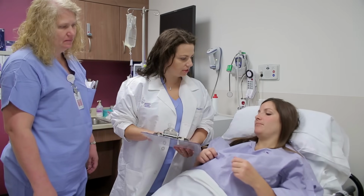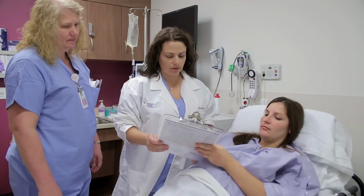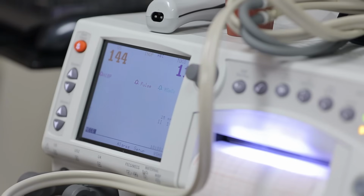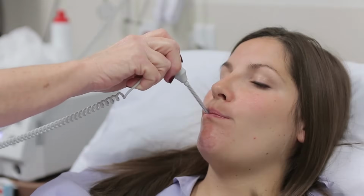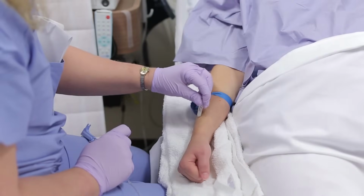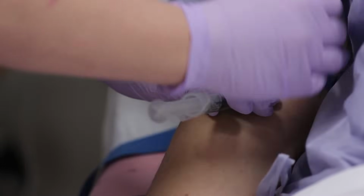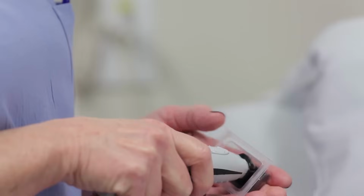Before your surgery for cesarean birth, you will need to sign a surgery consent form, and then your healthcare team will prepare you for surgery. Your baby's heart rate will be monitored. Your vital signs will be checked. An IV will be started if you don't already have one. Blood will be drawn for routine lab work. Your pubic hair will be clipped.